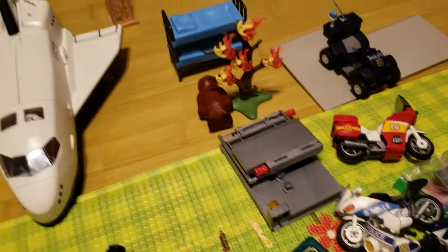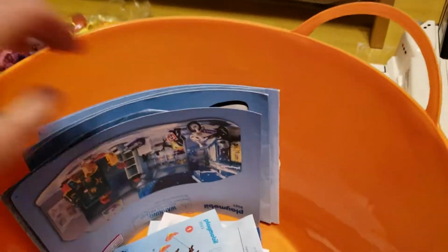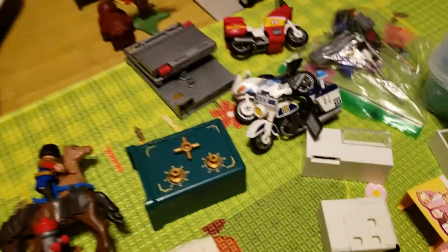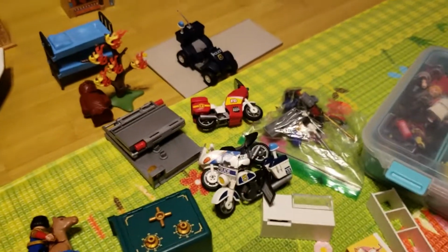I was thinking about getting rid of this bin. I put all the instruction manuals in here for now, but I do need a place to put these bigger pieces that don't fit in this box, so I guess we're kind of stuck there. So I'm going to put all this back now, but yeah, we are really getting at capacity with these toys.